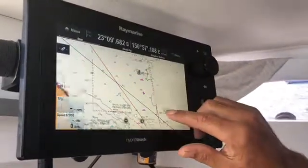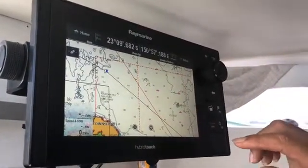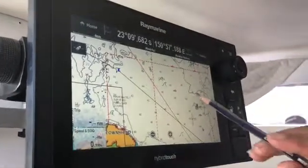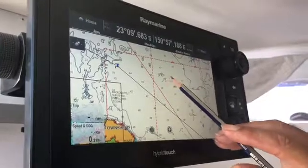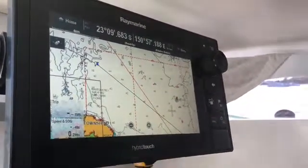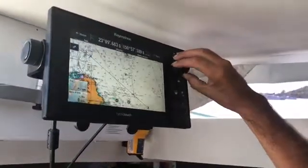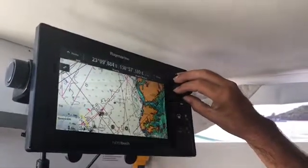Just in case the Americans interfere with our GPS, it's also on the chart. Oh, good. But up through there we've got a fair bit of tide, so it can run at 1.5 to 2 knots. So it gets a little bit involved. Right. It's not hard, it's just a bit tricky.